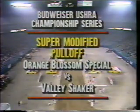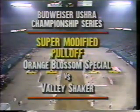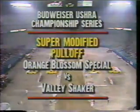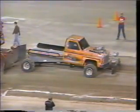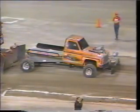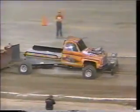The Super Modified Pull-Off Orange Blossom Special with Alan Gaines behind the wheel and the Valley Shaker, Ted Sharp, Gaines' big buddy. I guess it would be senseless to ask which one you like in the pull-off, wouldn't it, Ken Brew? I'd say it's tough to make a choice. You've got the student and you got the teacher. And school's in here in Pontiac, Michigan. Alan Gaines.